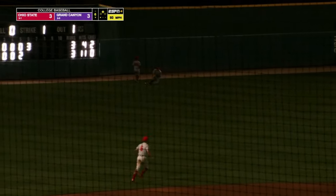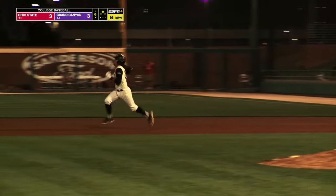It's going to get down. Pelk is going to come around to score easily. Barreras hustling in for a double. Lopes back on top, 4-3.